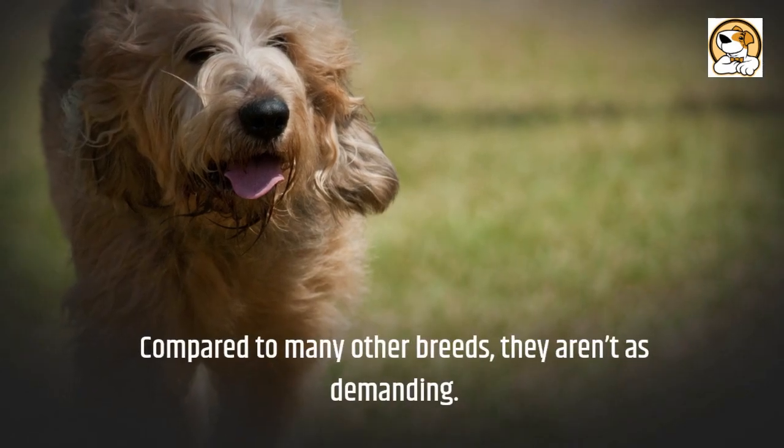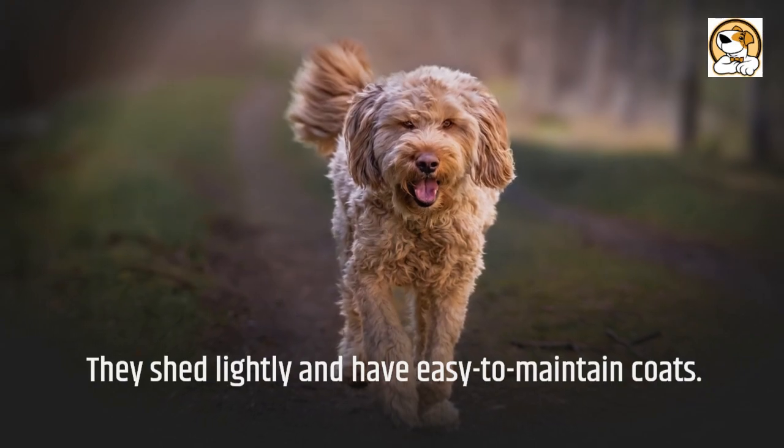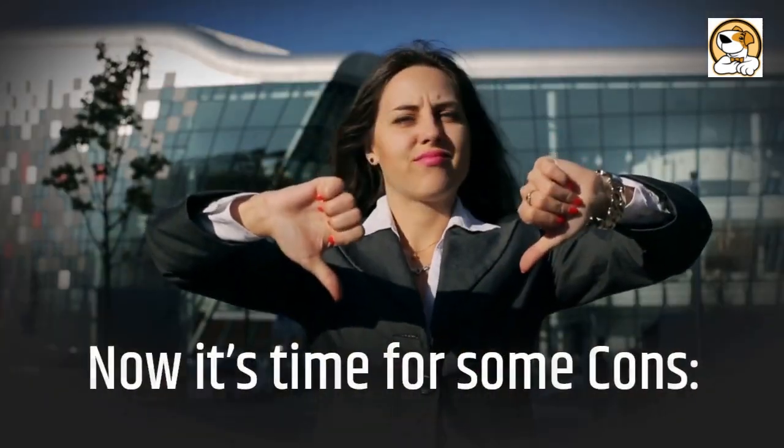Compared to many other breeds, they aren't as demanding. They shed lightly and have easy-to-maintain coats. They aren't known for being barkers. Now it's time for some cons.